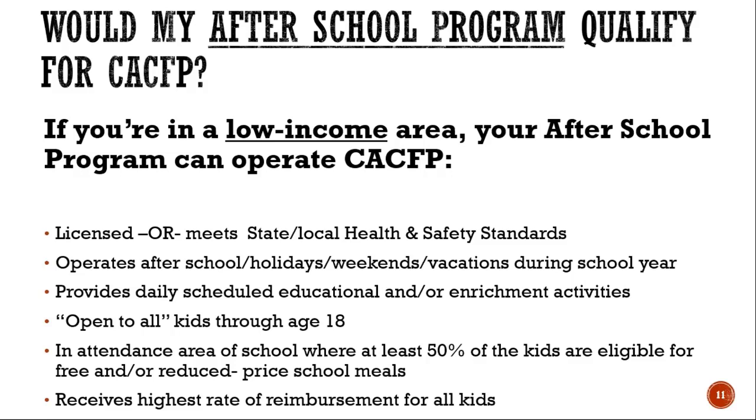If you're running an after-school program in a low-income area, you may be eligible to operate the CACFP at-risk after-school program. These programs may be licensed or meet certain health and safety standards. They only operate outside of normal school hours, but cannot operate during the summer months when school is not in session. They provide educational and/or enrichment activities and are technically open to all kids age 18 and under.